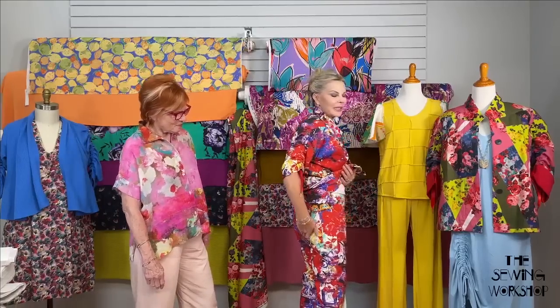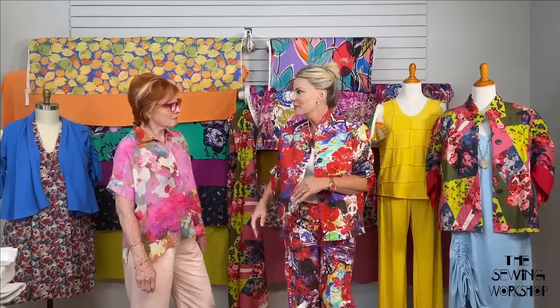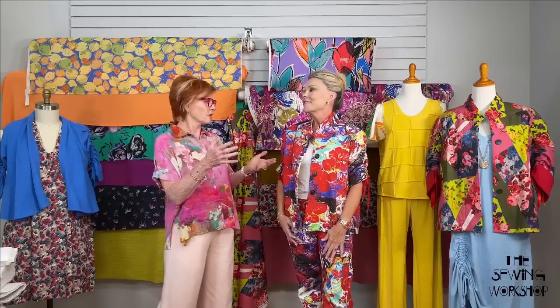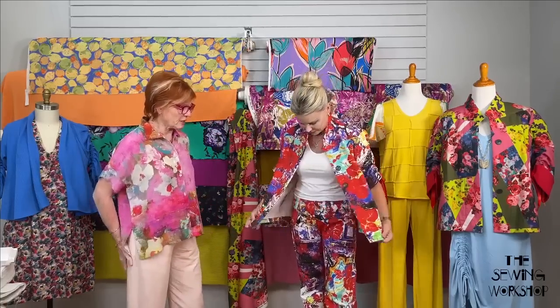It was an Anthropologie pair of jeans that I had that I took that from. So yeah, well, that's always good. You always have things in your closet that you can either trace or copy and apply. I think the pockets are a great idea, actually.